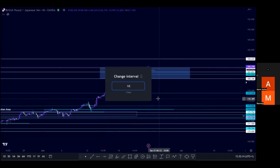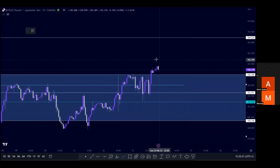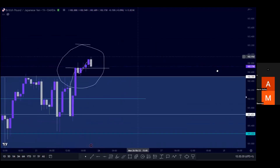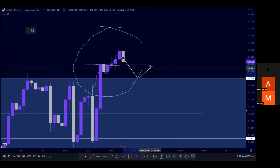Let me just go down into the 1 hour, sorry. But even on the 1 hour, we're seeing this nice bit of structure being created. So we came up, we've had the retest and we've had a third leg extension, and then we've also had the retest of this area of support. This is all on the 1 hour, but once again, with price opening up tonight during the Asia session, we may see price break down and start to come back inside this range.